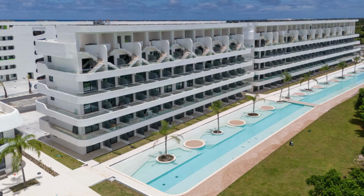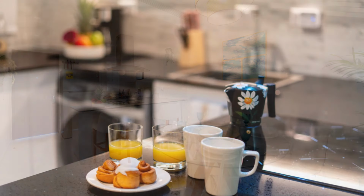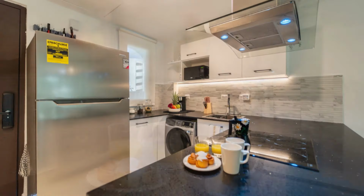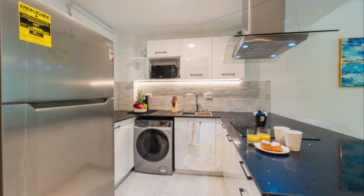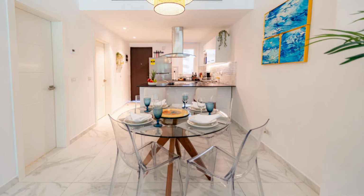Welcome to paradise in Cana Bay, Punta Cana. Are you ready to discover your dream home? Step into luxury with this stunning 1,668 square foot, two bedroom, two bathroom unit, complete with a terrace and parking space.